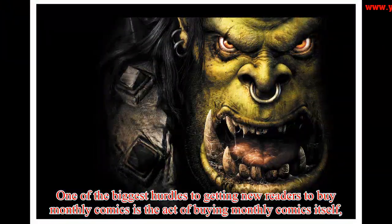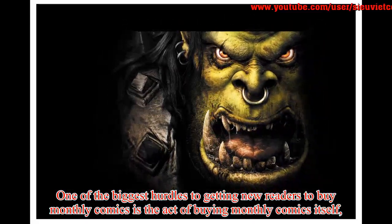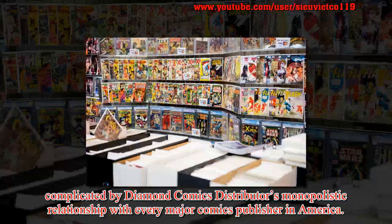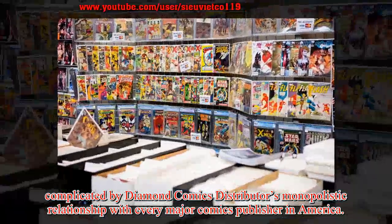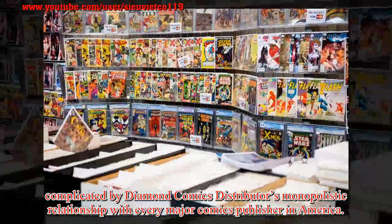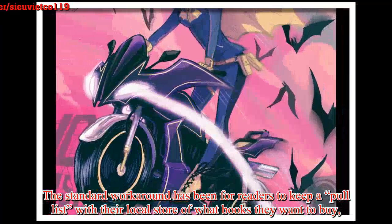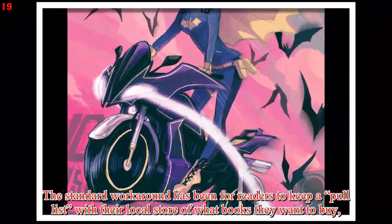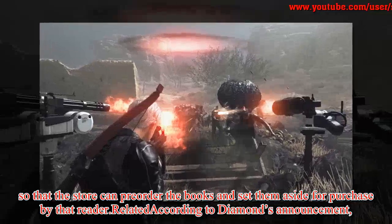One of the biggest hurdles to getting new readers to buy monthly comics is the act of buying monthly comics itself, complicated by Diamond Comics Distributors' monopolistic relationship with every major comics publisher in America. The standard workaround has been for readers to keep a pull list with their local store of what books they want to buy, so that the store can pre-order the books and set them aside for purchase by that reader.